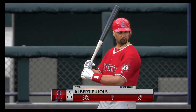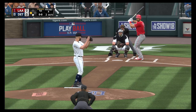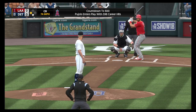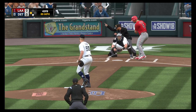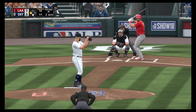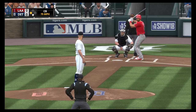Here's Albert now, runner in scoring position with two gone. He's ready. Here's the first offering. Missed with a breaking ball. Man on third with two down. In there, and it's even at one. A ball and two strikes to Albert Pujols.